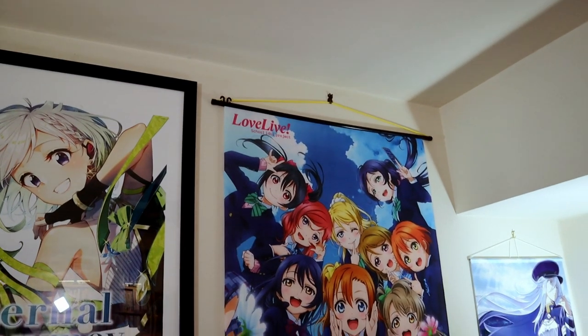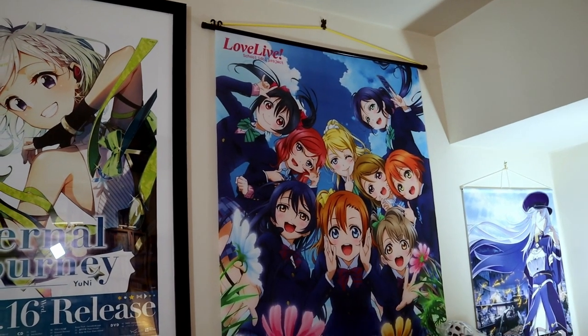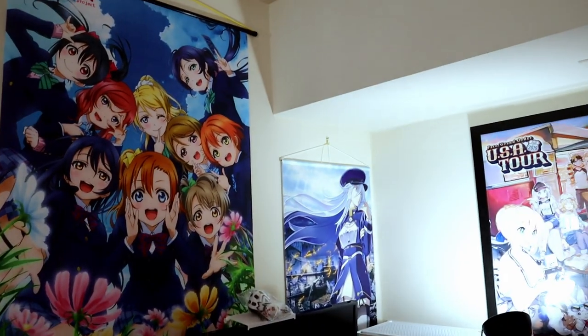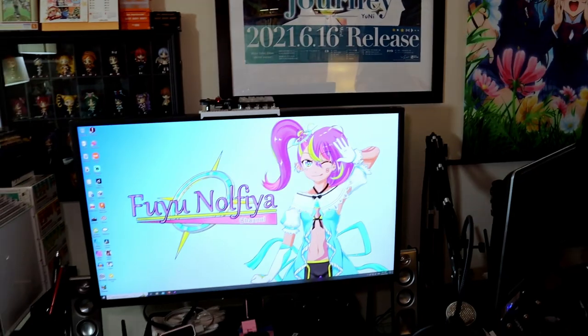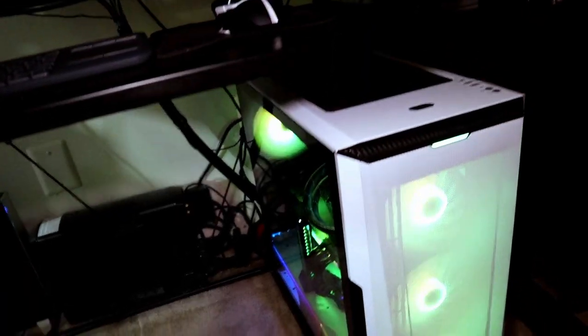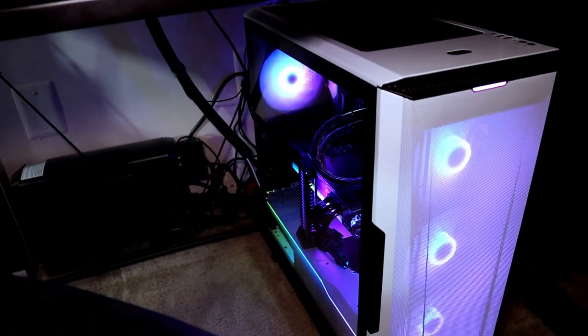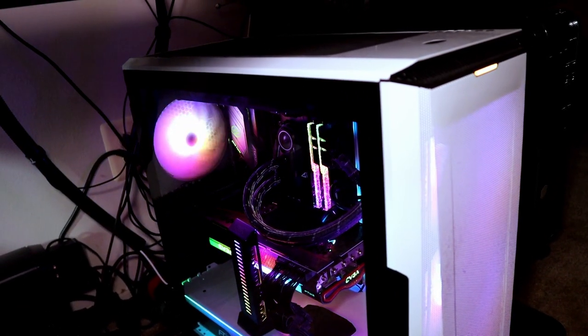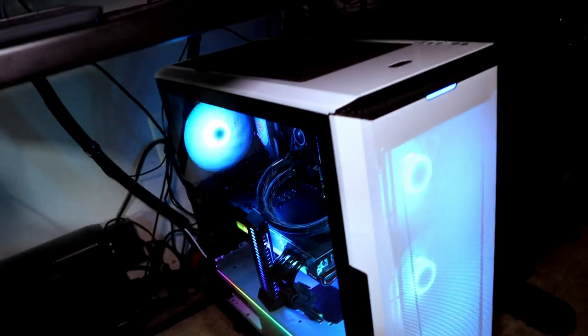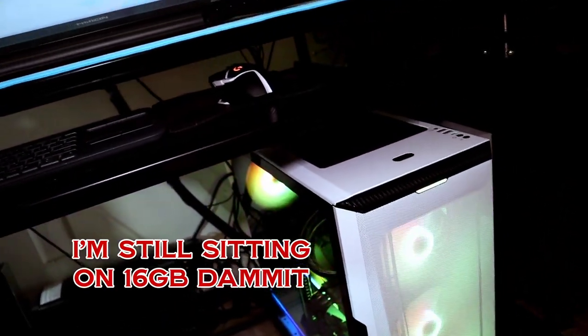You can tell from the black bars on top, because American manufacturers of wall scrolls haven't caught up to doing it that way. Yep. And then Fuyu's computer. It's full of bling as usual. The 3090? 3090. And man, the royal RGB RAM, what the fuck? 64 gigs. Meanwhile, I'm just sitting on 16 gigs, goddamn.